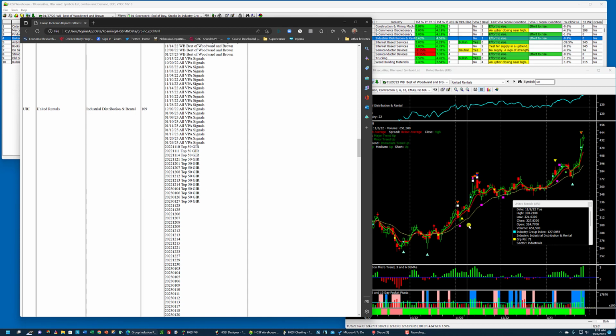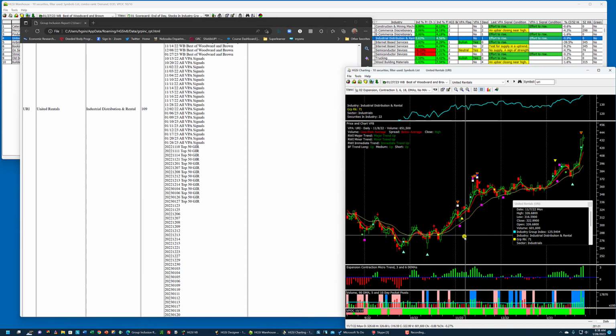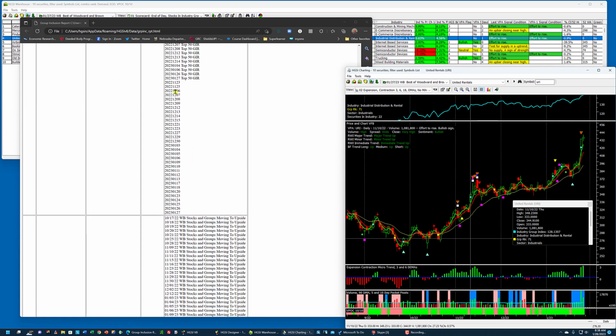Okay, top 50, it appeared on 1110. Right here. And then it went into consolidation, basing mode, and then started moving up again. This is an expensive stock.